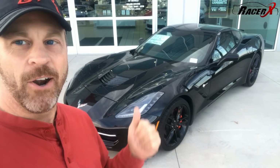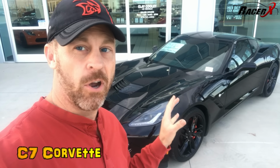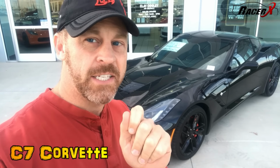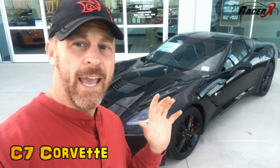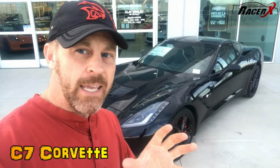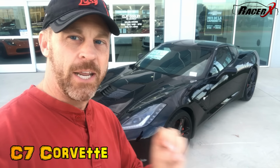All right, guys, here's the next one in our lineup. There it is. It's the C7 Corvette, the Stingray. I absolutely love this car. Thing is a blast. It's 455 horsepower, 460 pound-feet of torque. And you know what? The car is a beast, a lot of fun to drive. It seems like it would be an even matchup for the Scat Pack. It's down 30 horsepower compared to the Scat Pack, but here is the killer.